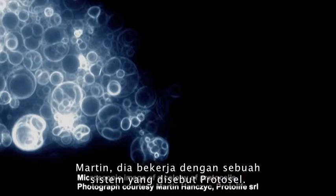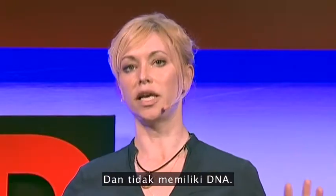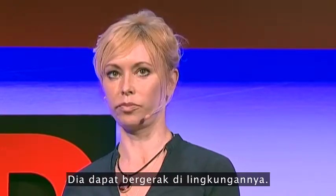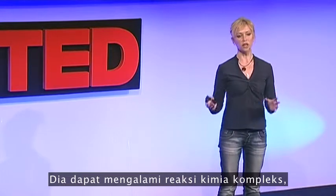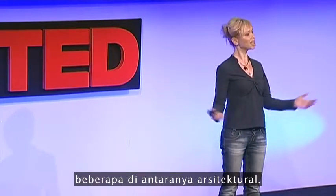So Martin works with a system called the protocell. Now, all this is, and it's magic, it's a little fatty bag, and it's got a chemical battery in it, and it has no DNA. This little bag is able to conduct itself in a way that can only be described as living. It is able to move around its environment. It can follow chemical gradients, and it can undergo complex reactions, some of which are happily architectural.